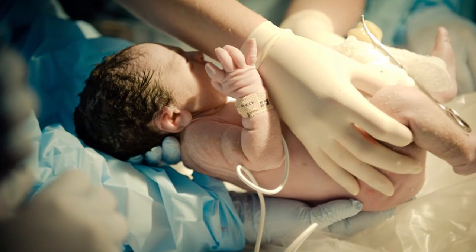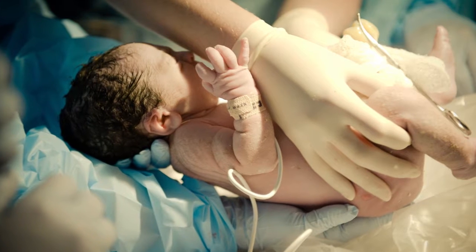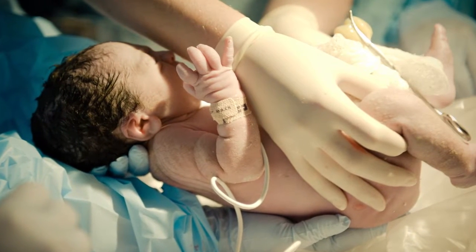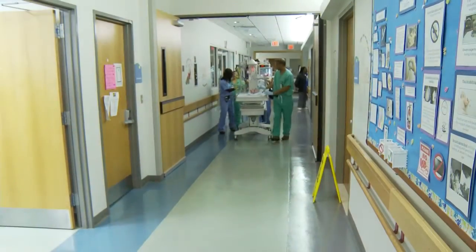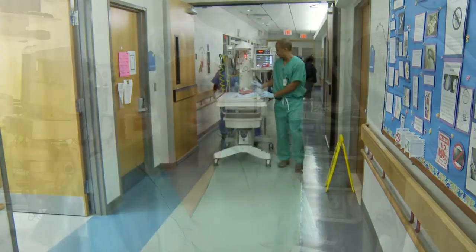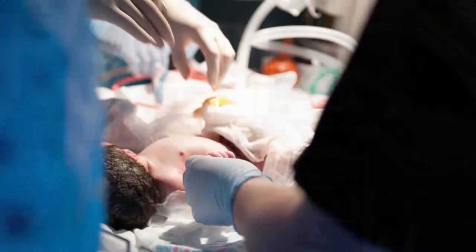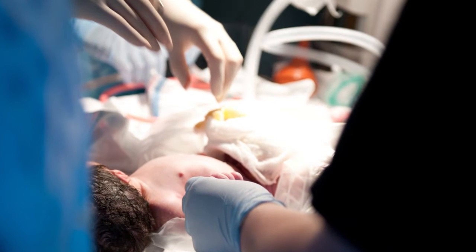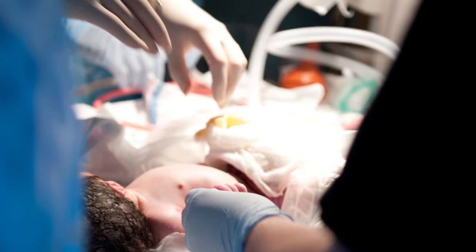Once your child is born, the child is then initially assessed by the neonatologist. We then go over to the neonatal intensive care unit and we'll take a look at your child to try to determine how large the abdominal wall defect actually is. After a few days in the neonatal intensive care unit, we will then go ahead and plan your child's surgery.